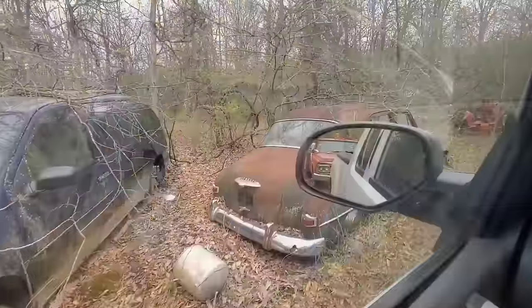We're heading into Hobo Jack's. I think he's 93 years old, and he's got a few Hudsons. He's got a pickup truck here, and we're gonna go check it out and load it up. Should be another adventure. Old Plymouth.